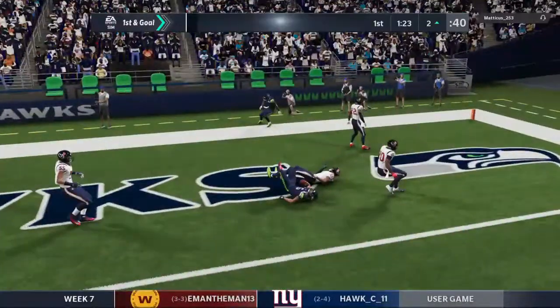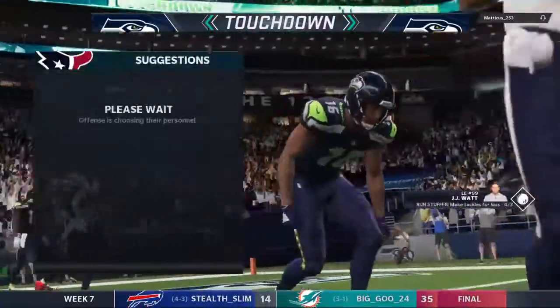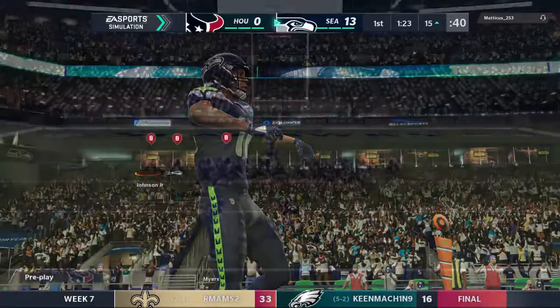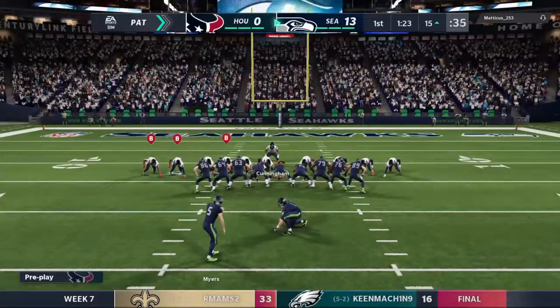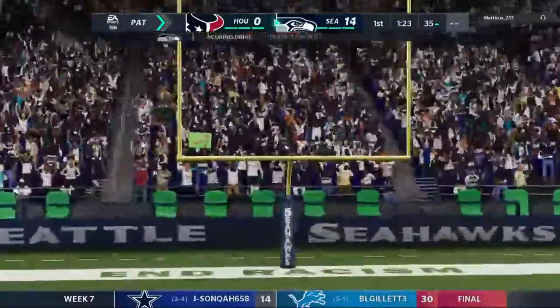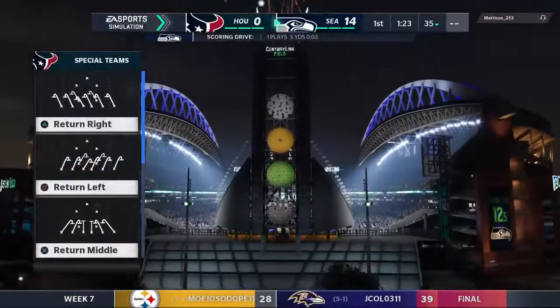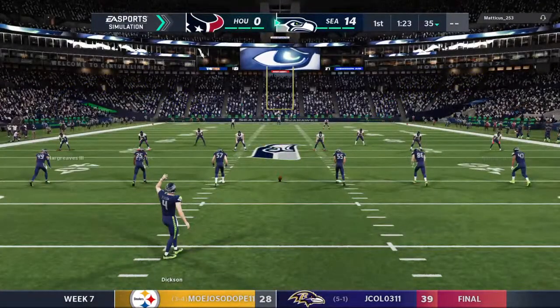And he finds Lockett in the end zone. Touchdown, Seattle. Tyler Lockett, his third touchdown now on the year. And the Seahawks find a way to stretch their lead. And it's good, and they have jumped out here to a quick 14-0 first quarter lead. Makes the score Seahawks 14, Texans nothing.